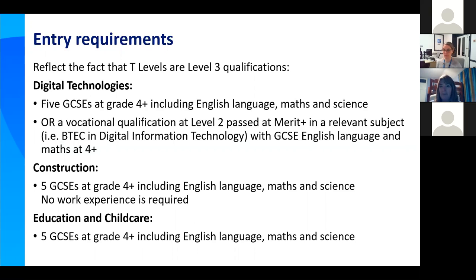One of the relevant BTECs might be in digital information technology. If you have a BTEC, you will need GCSE English language and maths at 4 or above alongside that level 2 BTEC.